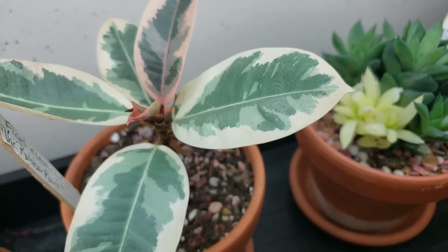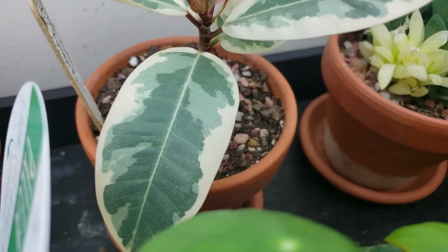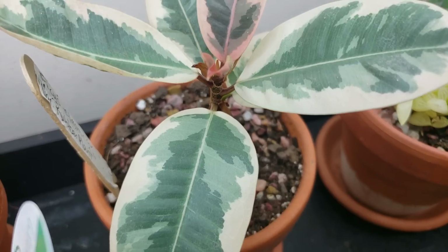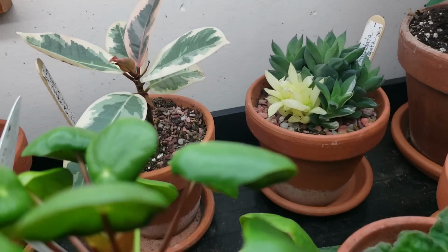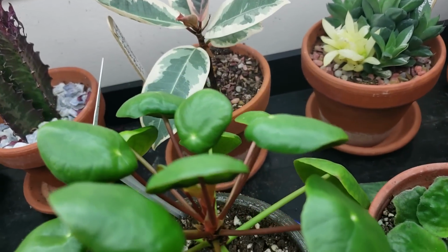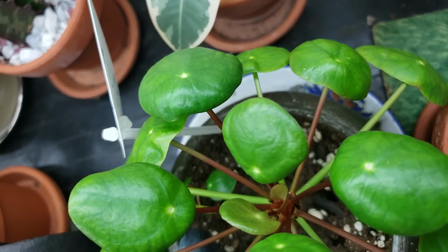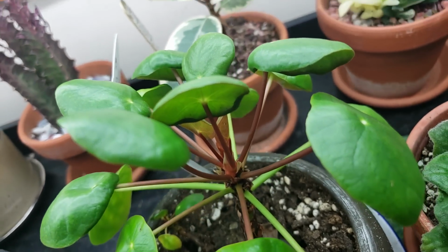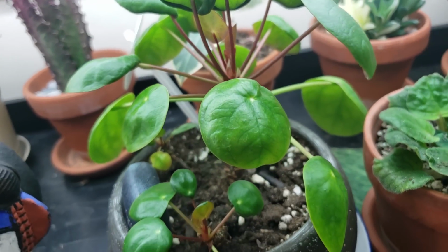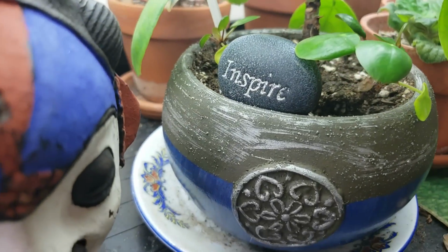Next to it, another Ficus elastica, but this is the variegated rubber tree plant. Beautiful leaves. Here is the Pilea, or the friendship plant, the UFO plant, the pancake plant, the one that everyone loves. And that was so expensive, but now you can find it anywhere for a very low price.